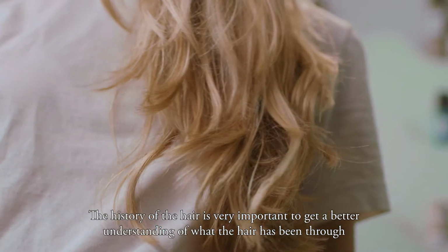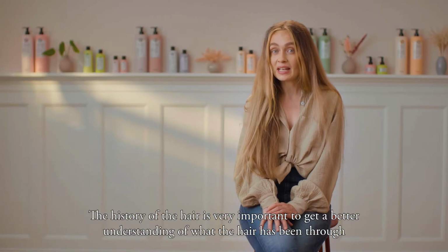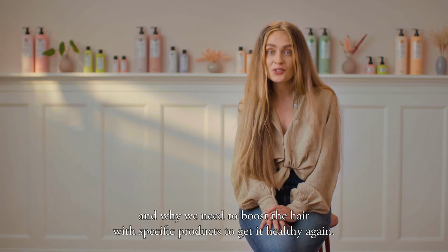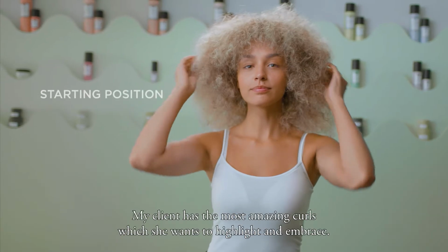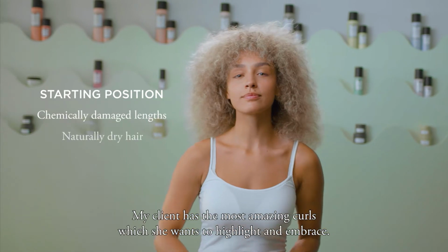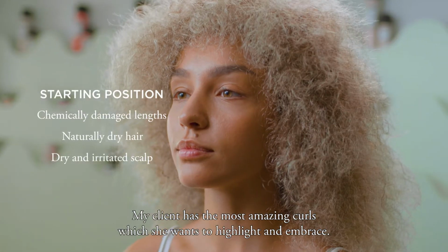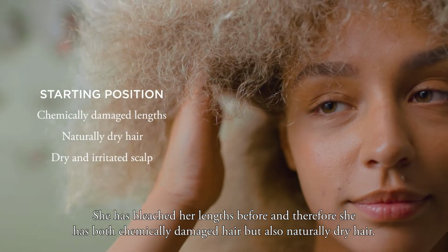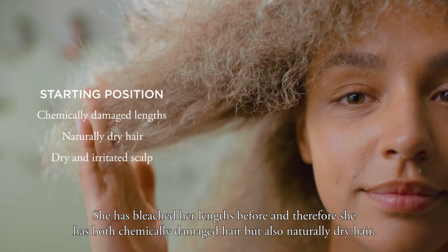The history of the hair is very important to get a better understanding of what the hair has been through and why we need to boost the hair with specific products to get it healthy again. My client has the most amazing curls, which she wants to highlight and embrace. She has bleached her lengths before, and therefore she has both chemically damaged hair but also naturally dry hair.